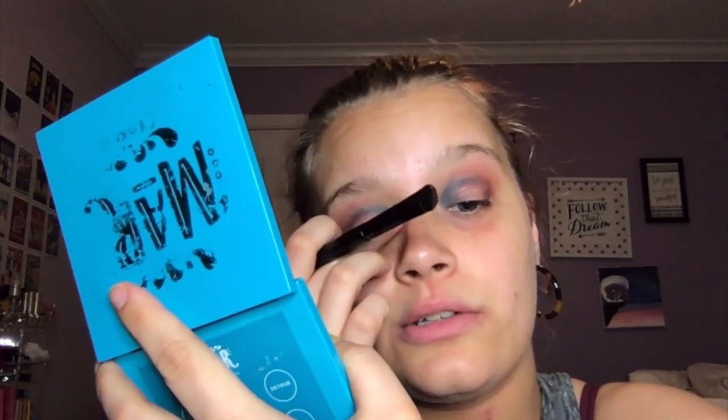I am now taking my e.l.f. eyeshadow C brush and going into that coppery, bronzy shimmer right here, My Way. And I'm going to put it on the corner here and the corner here, there and there, but not in the middle. Or at least try my best not to put it in the middle.